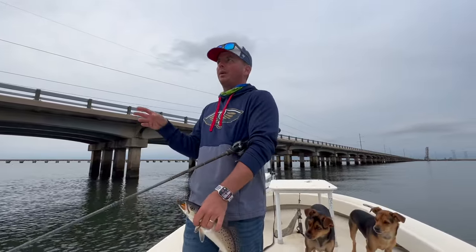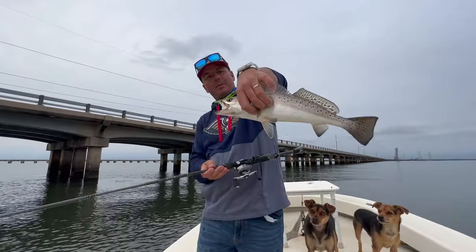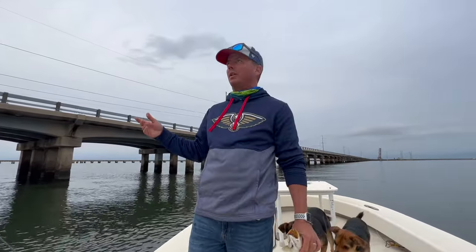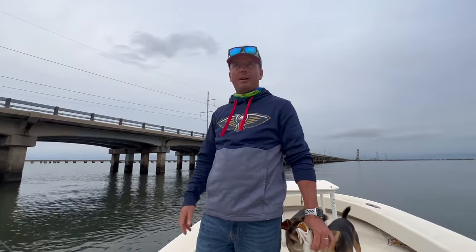We caught a pretty good one earlier. I didn't have the camera rolling. I just wanted to come over here and check it. Caught a couple trout over here, caught one about 4 pounds earlier while I was over here. And I'm gonna show you how to fish it, then we're gonna go ahead and go right back over to the trestle.